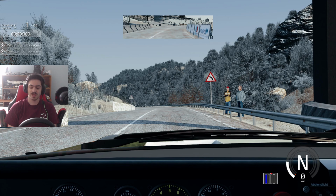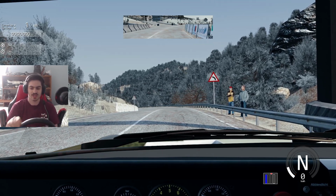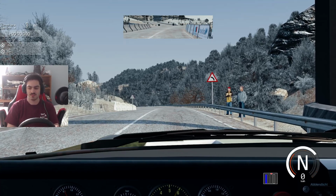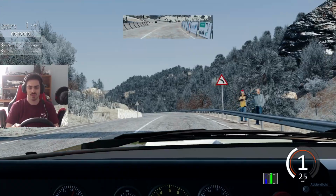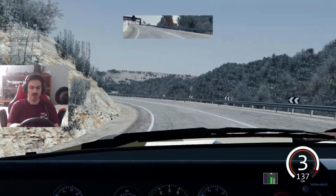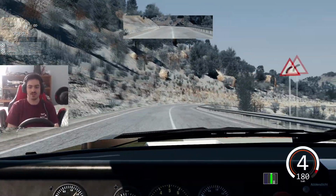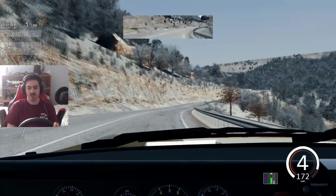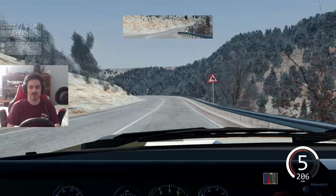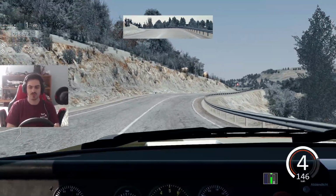I am using my sequential shifter for this run, just to add to the realism, and let's start the lap. Rev it up, put it into first. This only has a 5-speed gearbox, which means that top speed is not that high. But what it does have, instead of top speed, is great amounts of acceleration with that huge amount of boost from the turbo.